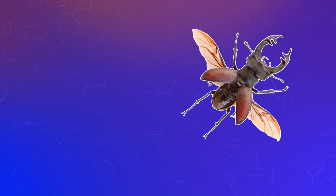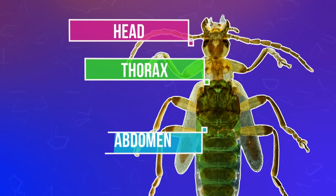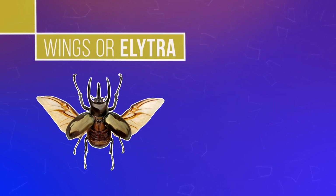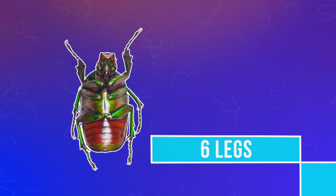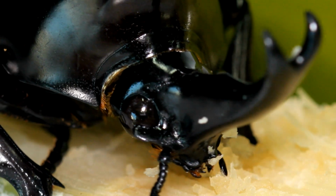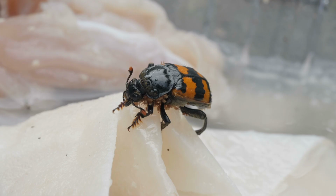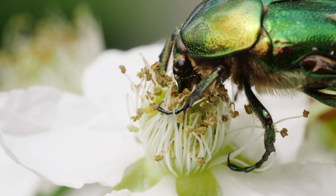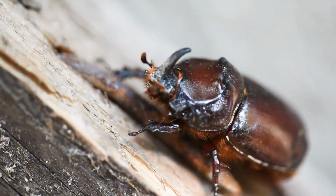As with all insects, a beetle's body is divided into 3 parts: the head, thorax, and abdomen. They may have wings or elytra, and they have 6 legs, 3 on each side. They can feed on almost anything: flowers, fruits, small insects, seeds, leaves, fungi, worms, snails, slugs, pollen, roots, decaying material, and more.